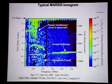And where the ionospheric echo, it kind of bends over here, and where that meets or intercepts the ground reflection, this is called the ionospheric cutoff. Basically, it's saying no frequencies lower than this get past the ionosphere.